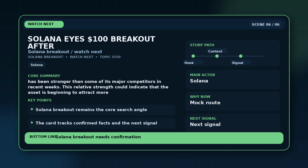The next key signal to watch for is a daily close above $98. If that happens, the focus will shift to $100 and beyond. Until then, traders will be closely monitoring price action and volume to assess whether the current rally is sustainable or if Solana will face another rejection at the $98 level.